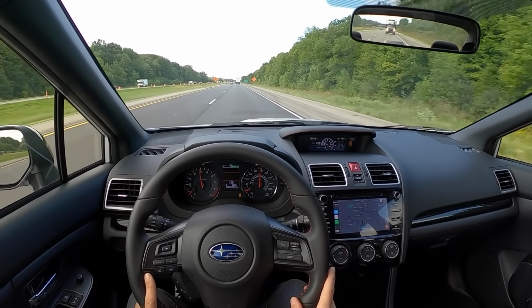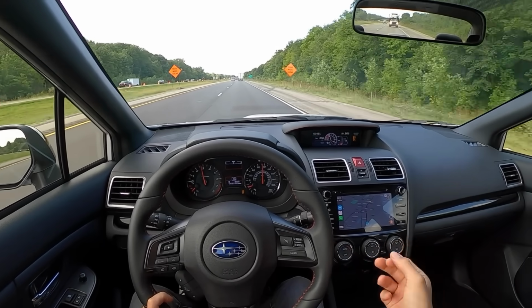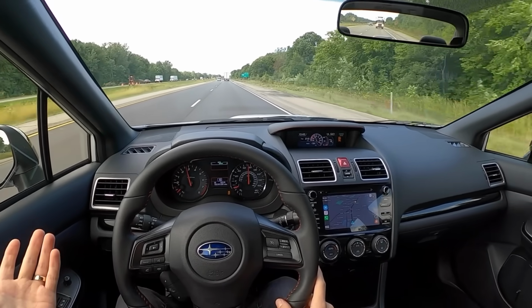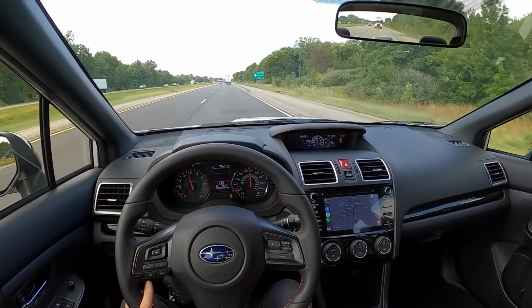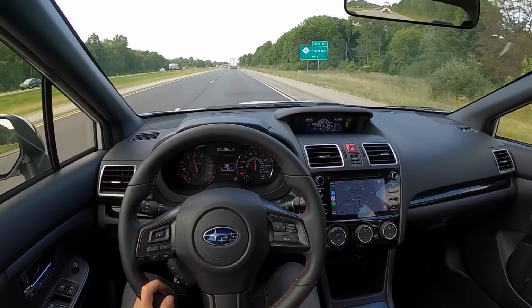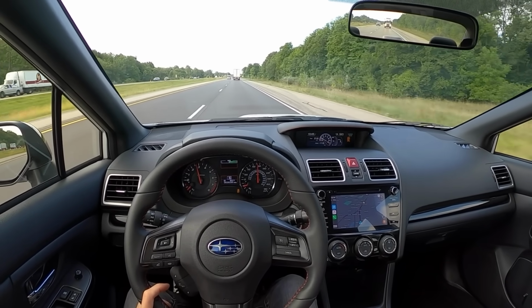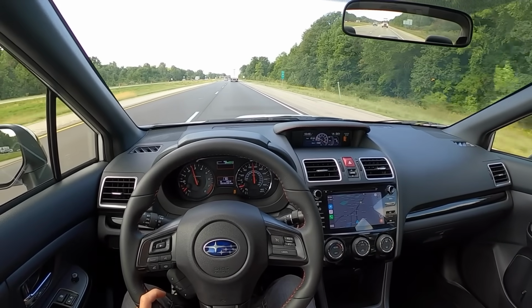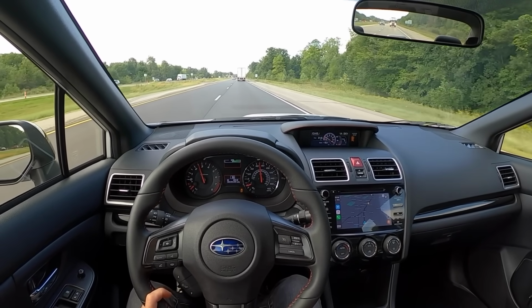And also a car like this has been out for so long that a lot of the issues, the problems, have been documented on forums and Facebook groups and service bulletins, stuff like that. So you can have a pretty good idea of what you're getting into with a little bit of research. And also hopefully Subaru has addressed some of the stuff that's popped up throughout its life cycle.